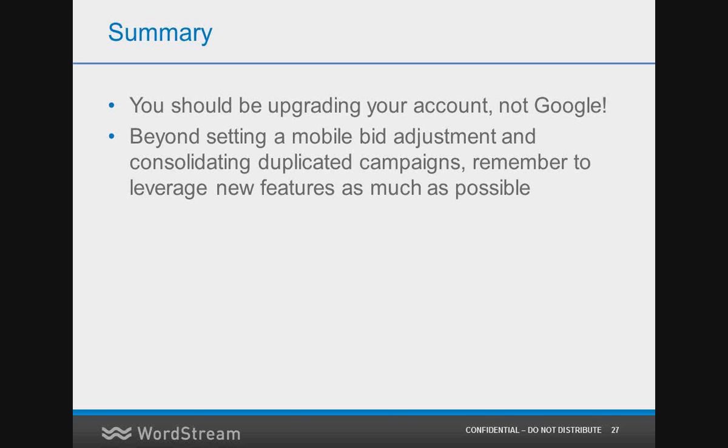But the key here is that I think you should be doing the upgrading and not Google. If you renounce your chance to upgrade today, then Google is going to be upgrading your account, and who knows if their numbers will be representative of what's best for your business. It's just their best guess, but who's better than you at knowing your own business?